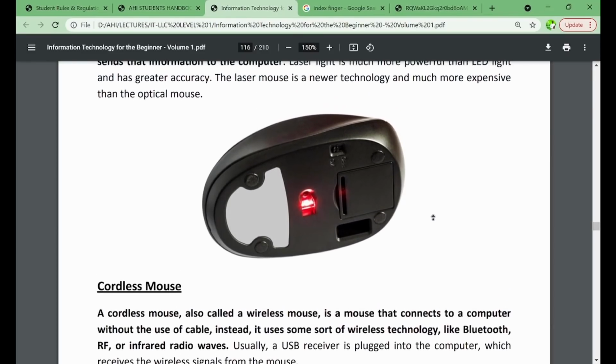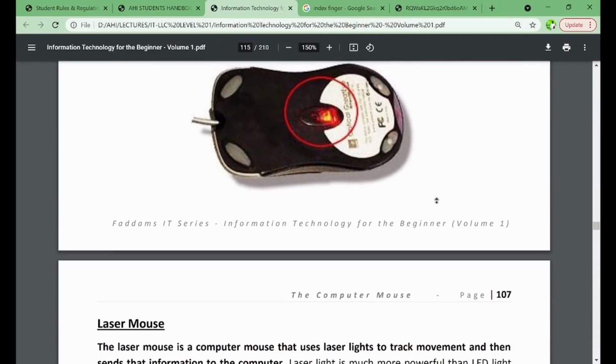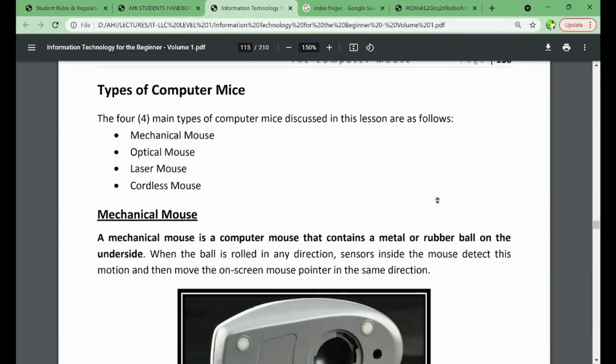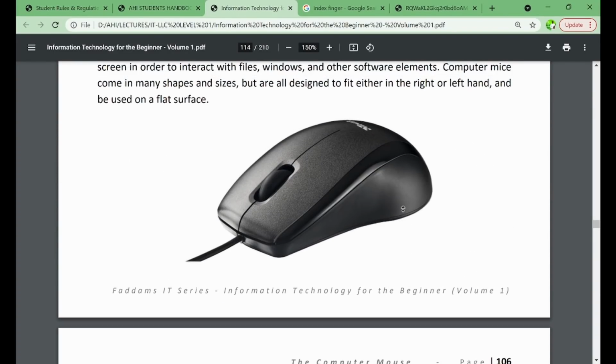You can set your mouse to be scrolling by itself, and even when you are not holding it, it can scroll. You can control the speed. You can make it go slow, very slow, or you can make it go very fast.